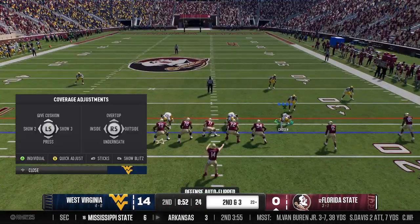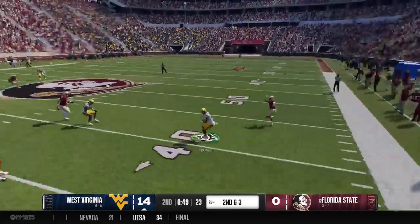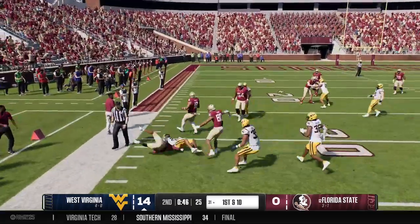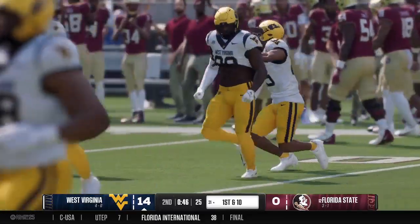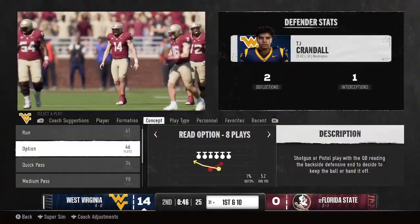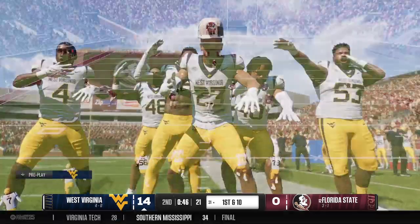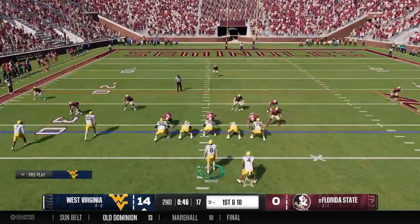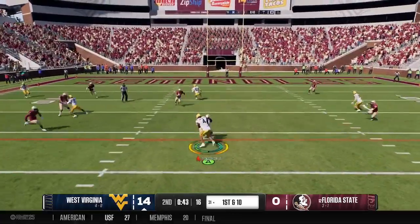A timeout is called as this offense tries to find a way to get more points on the board before the half. Fires a bullet. Now it's picked off. Trying to take it back. And he's wrapped up after a solid return on the pick. And that's the advantage right there of having your dime personnel on the field. You've got an extra DB. You've got an extra guy out there who's really good at covering. So for quarterbacks, you've got to be so good and precise with these passes because they've got speed in the back end. They're able to come away with the pick.